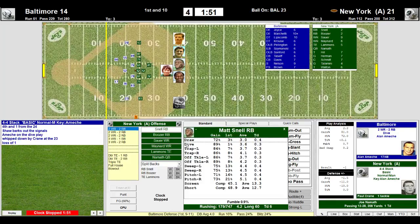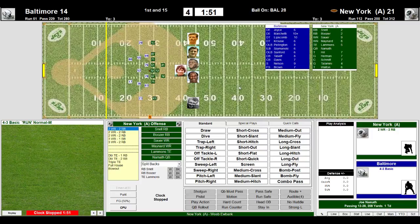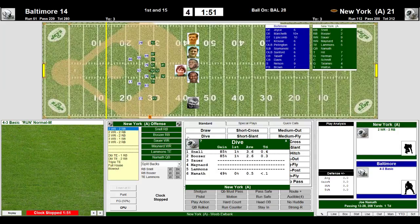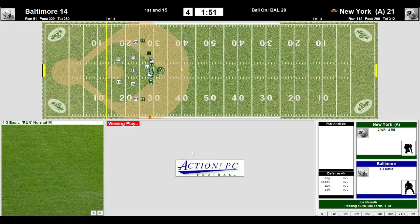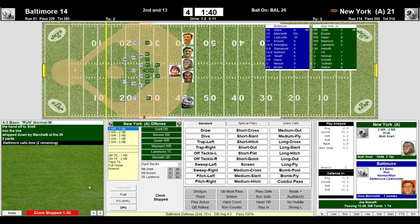Matt Snell on the dive. False start. Offense. Number 13, 5-yard penalty. Repeat first down. Maynard pops out of his stance too quick. Jets backed up 5 yards. Again, dive to Snell. Up the middle goes Snell. Gino Marchetti whips him down. Colts call timeout. That's Gino Marchetti's 7th tackle. So 2nd and 13.